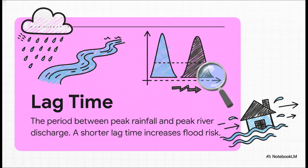Now, one of the most critical things we learn from a hydrograph is something called lag time. This is simply the delay between when the rain is falling the hardest and when the river reaches its highest point. And a short lag time? That's a huge red flag. It means water is getting into that river channel dangerously fast, signaling a very high risk of flooding.